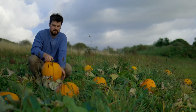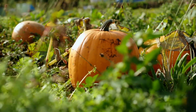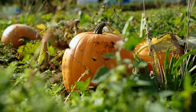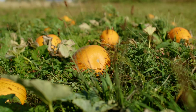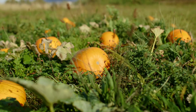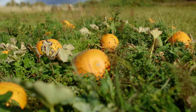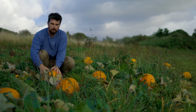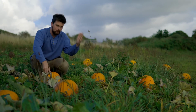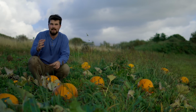Next up is the humble pumpkin. We've got a nice pumpkin patch here with around 40 to 50 fruits, and they're looking really, really nice. But there's actually a reason why this is highly underrated, and it's because you can use it as a dual purpose. Whether you want to use it in sweet recipes or savoury recipes, a pumpkin is suitable for it. You know, pumpkin soup, pumpkin pie, very savoury but also very sweet.